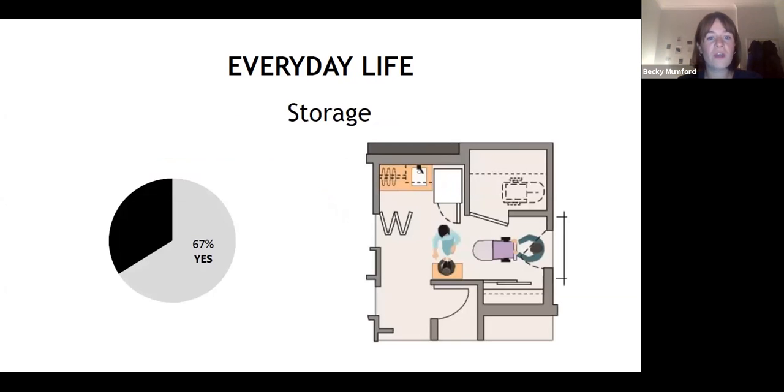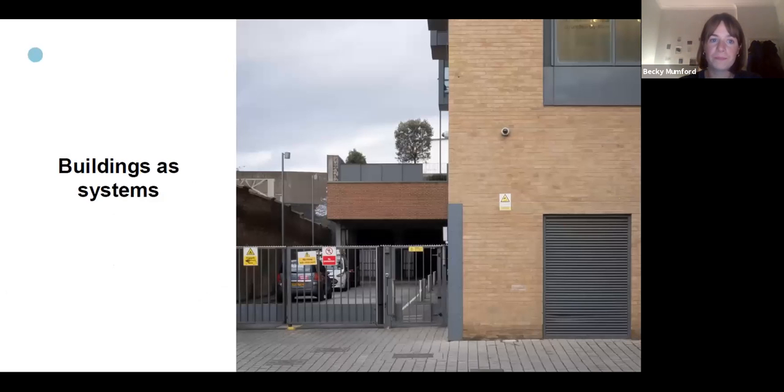So with the survey, 67% of residents said that they did think that they had enough storage in their home, but this is a good example of what Lucia said previously about interviews really exploring issues. And through interviews, lack of storage was probably one of the biggest challenges residents felt, with many saying that they were having to use external storage or keep items in other people's homes.